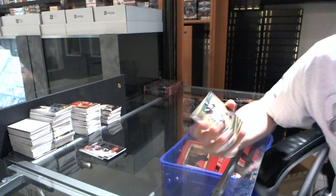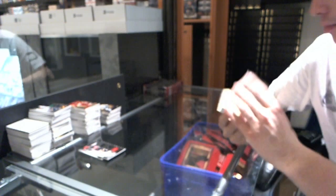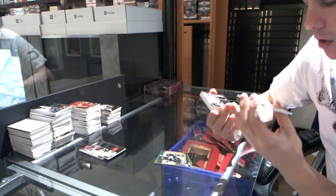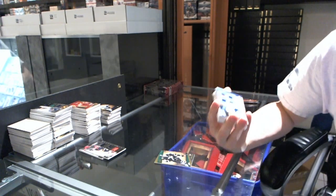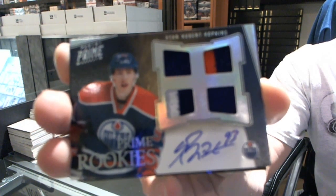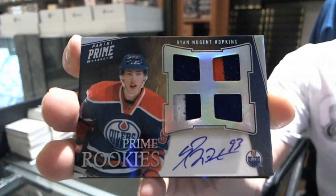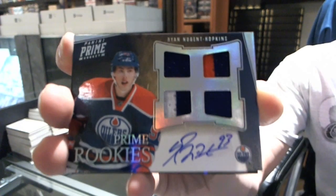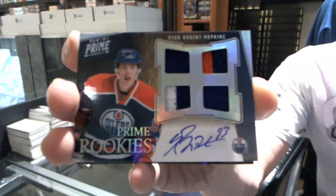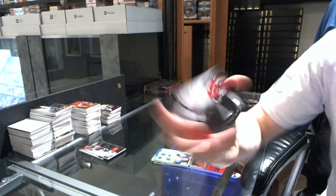All right, base card /249 for the Dallas Stars, Brenden Morrow. We've got a rookie jersey prime and autograph /750 for the Edmonton Oilers, Ryan Nugent-Hopkins. That's pretty. And we follow that up with a dual jersey /225 for the Minnesota Wild, Brett Bulmer, Devin Setoguchi.